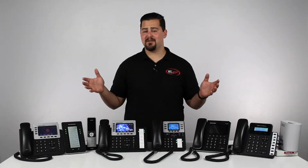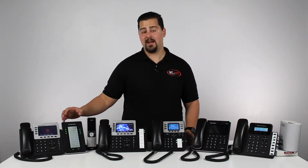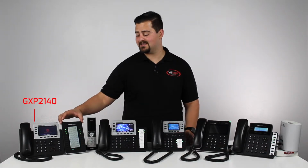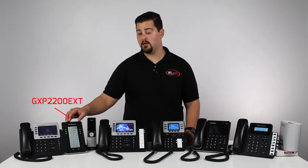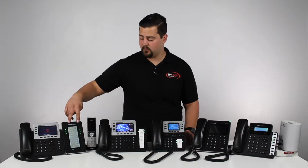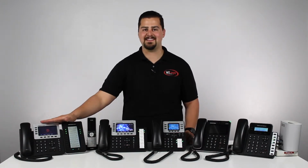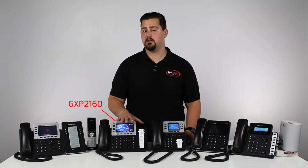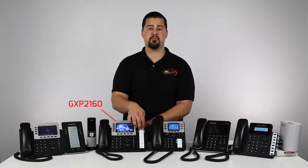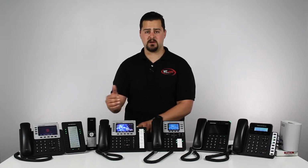The phones in front of me are the phones that WiLogic offers. Now each phone has individual value. This 2140 has a side panel that can be added. This side panel can be paired with 3 others. You have a total of 4 with programmable buttons. This is used for a larger office and a secretary that's handling a large call volume. Our 2160 is our standard conference phone, has 24 pre-programmed buttons that can make it easy for a secretary to move calls around the office.